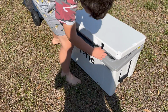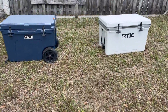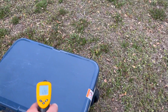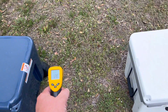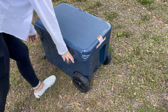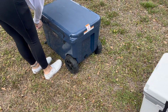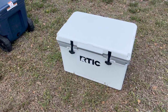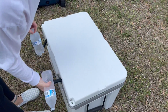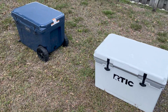Close them up. All right. All right, this will be the third or fourth or fifth drink we pulled out today. Let's check temperatures. 128 on top of the Yeti. We are 96 on top of the Arctic. All right, pull it out. Get one out of the Arctic. All right, close them down. We'll come back and we'll probably do one more check tonight.